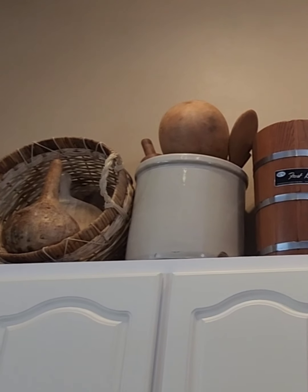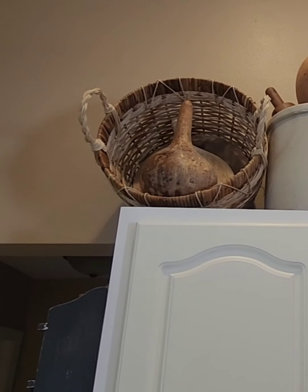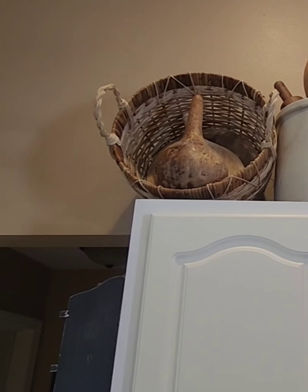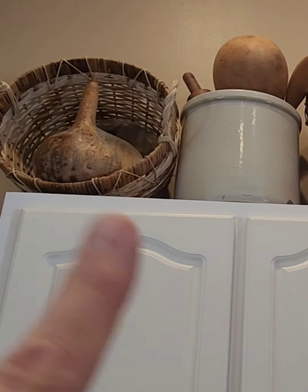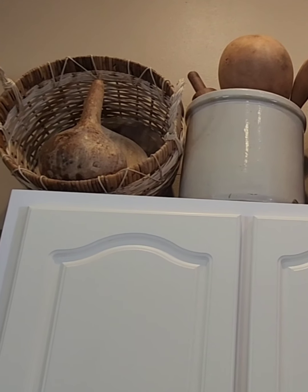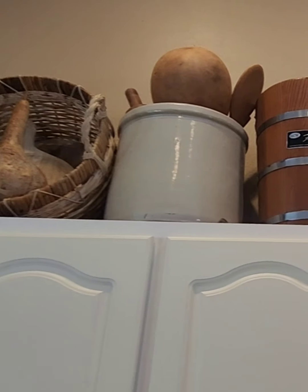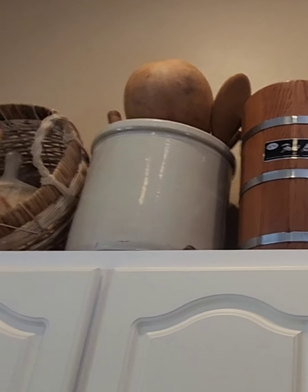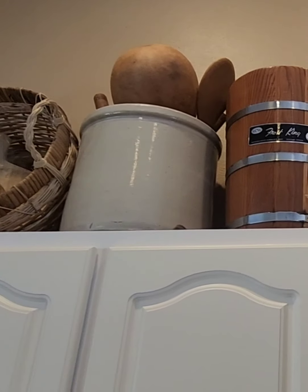Here I have a basket with a couple of Paulownia wood dough bowl sort of things, and a gourd coming out. Have a big crock with a huge gourd and some oversized utensils like, you know, wooden utensils, so spoons and rolling pins and stuff like that. I have an old ice cream maker, like an electric ice cream maker, so it's not that old. It's just I've thrifted it.